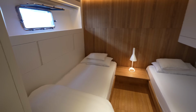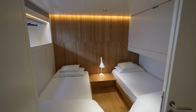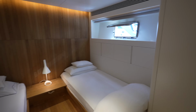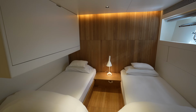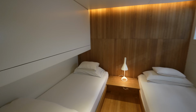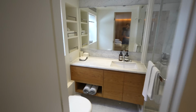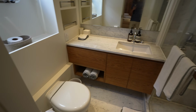Back into the hallway, we have 2 more cabins on either side. It looks like this one has 2 singles as well as a Pullman. And you have the same thing in this room. So it looks like you can actually sleep up to 12 guests, assuming you're going to use the Pullmans. But then also remember we have that bonus space, so that could definitely be a 6th cabin if you wanted to.